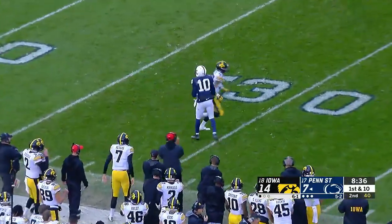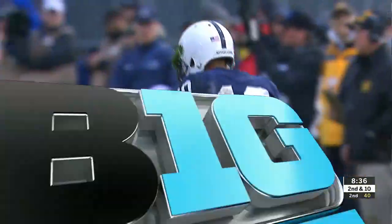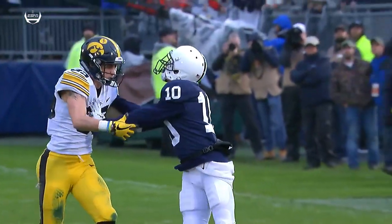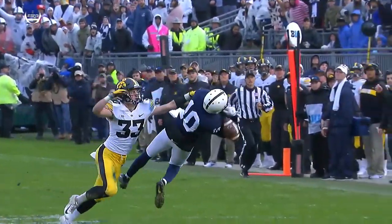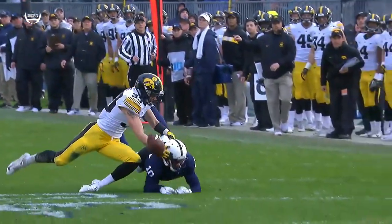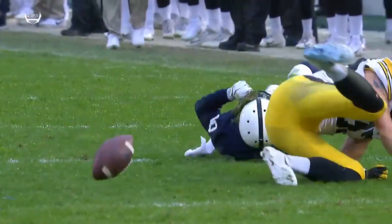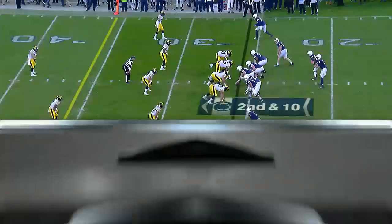Trying to turn his body around, and Polk could not make the spectacular catch with Riley Moss on the coverage. This ball is a little bit underthrown, but still could have been caught by Brandon Polk. Iowa gets away with a little bit of a push off, but that ball clearly could have been caught by Polk. But that's been the Achilles heel for number 10 for Penn State all season long, the drops. He had two a week ago. One would have been a touchdown pass.